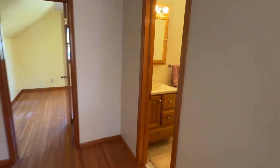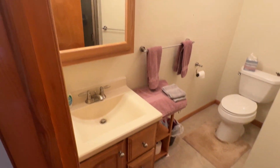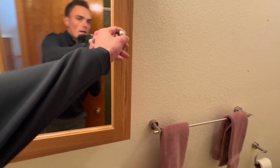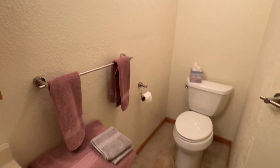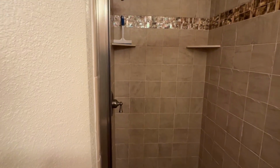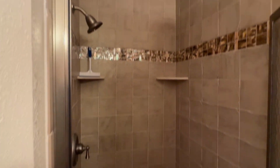We'll check out our bath up here. So nice sink vanity. You got a medicine cabinet up top. Tons of storage. Then you got your toilet in the back, and then your standing shower right here. So again, tile goes all the way up to the ceiling in this one. Looks fantastic. Very clean.